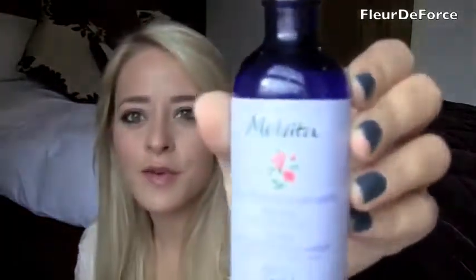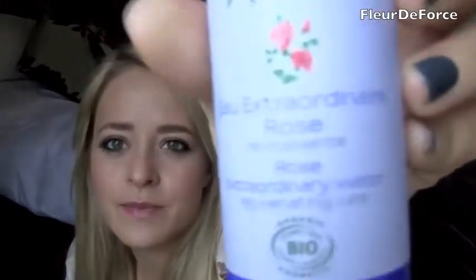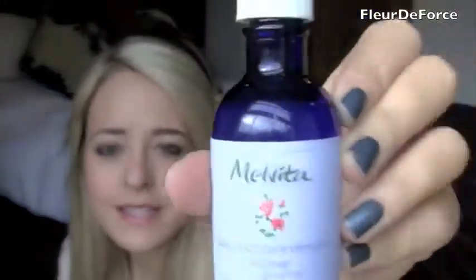The next thing is actually the most recent addition to my skincare routine. I only started using this about a week ago, but I wanted to include it because I just love it. It's a really, really awesome product, and I've never used anything similar to this before. I don't know if there's a lot of things out there that are similar to this, but I've never used any. It's the Extraordinary Water from Melvita, and this is the rose one, which is rejuvenating. And it looks like this.